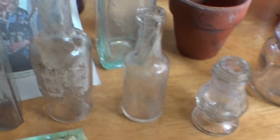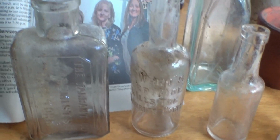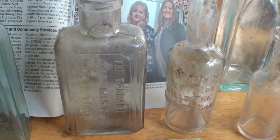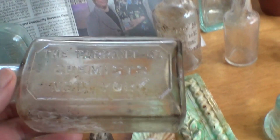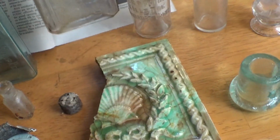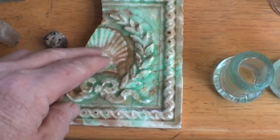And there's a Newbro's Herpicide, kills the dandruff germ, and a Tarrant Company Chemists. It was a stomach medicine. It's hand blown. We dug ones of those in real early holes, 1840s, and this one's probably after the turn of the century, 1905, 1910.